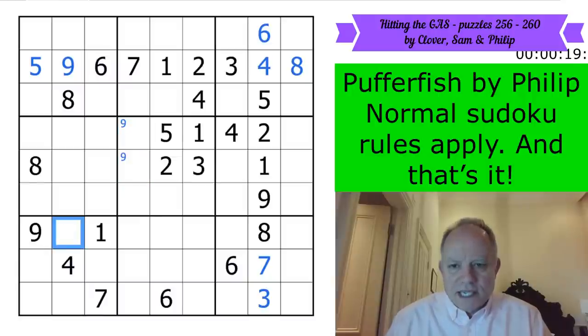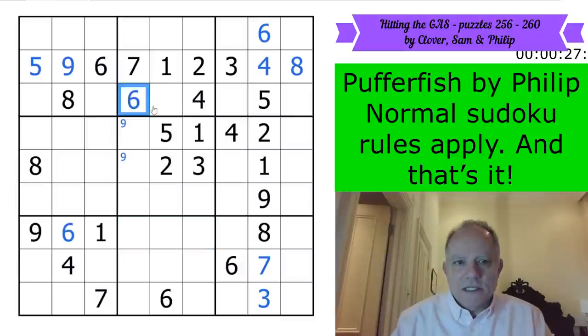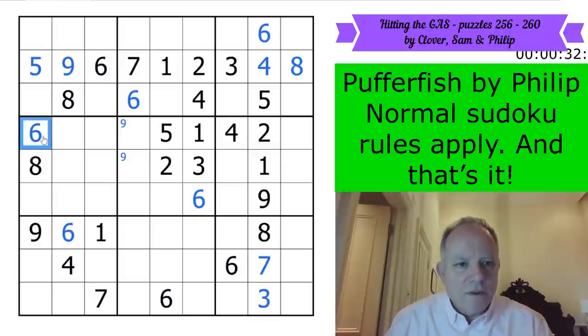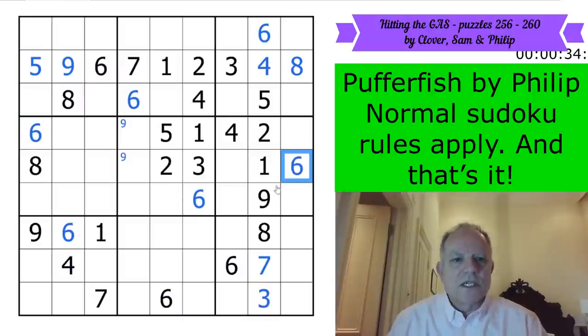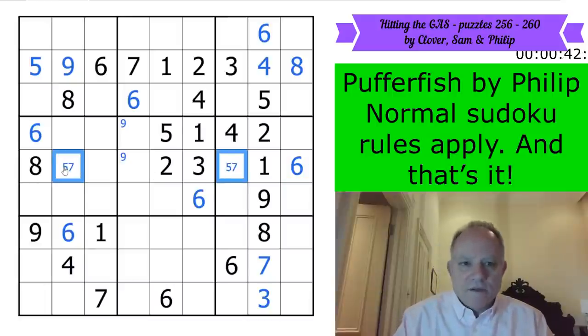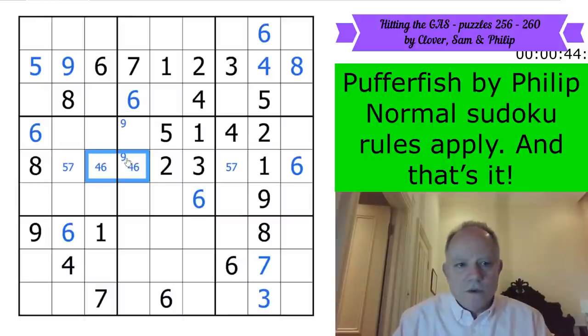Oh, there's a 6. That'll do. 3 and 7 there, not sure what to do with those. Oh, 6 there, maybe I should keep going on 6s. They seem to be profitable. Yes, that's going to finish all the 6s. There they go. 6. That is a 5, 7 pair in the row, so that's a 4, 9 pair.